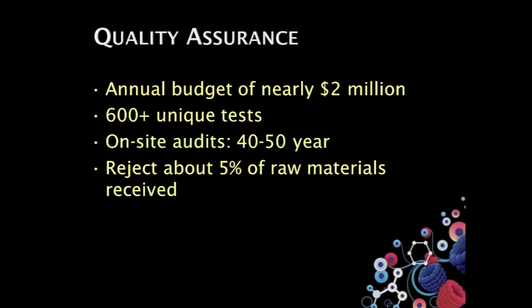And then one point on this last bullet, I'll just take a second to explain something. It says that we reject about 5% of raw materials that we receive. And let me just explain something so that this has more of an impact. When we receive our raw materials from our third-party vendors, they certify that those raw materials are indeed as we have specified, that they are as pure, as potent, and as safe, and that they come from the part of the plant or wherever we have designated, that they are 100% what we have requested.